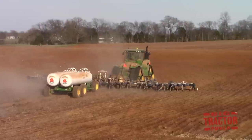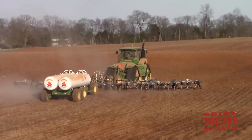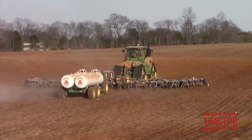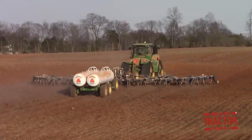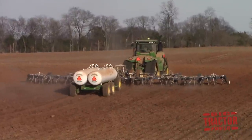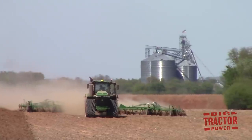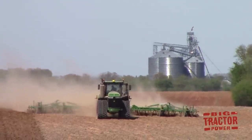the field using a 65-foot wide blue jet toolbar. It applies the nitrogen in the ground, which provides fertilizer for the corn crop. 10 to 14 days after the anhydrous ammonia is applied to the field, it's time to think about putting the corn seeds in the ground. In order to do that, the farm makes another pass with a 55-foot wide John Deere field cultivator.